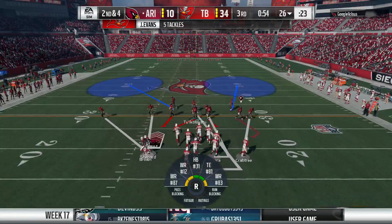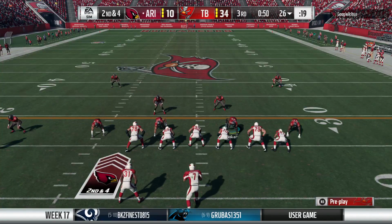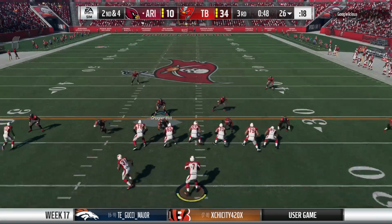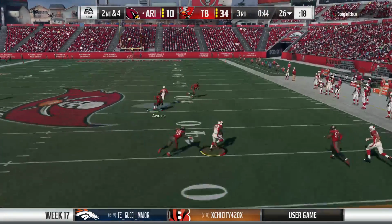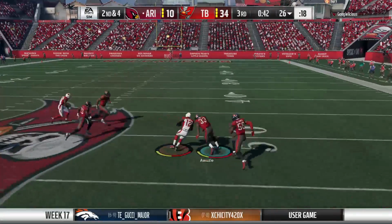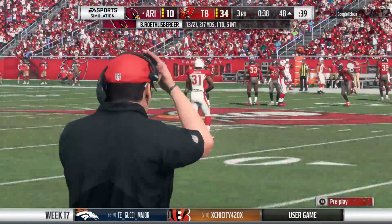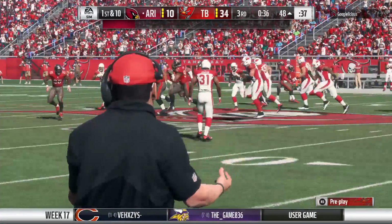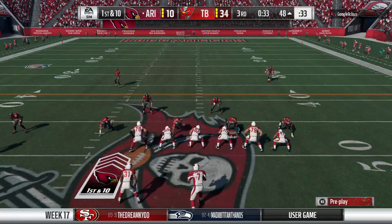2nd down now after the pass completion. Out of the gun, it's Roethlisberger. It's complete to Brown, right side. And he'll be taken down, but not before he gets into enemy territory. A good pickup there, 26 yards.